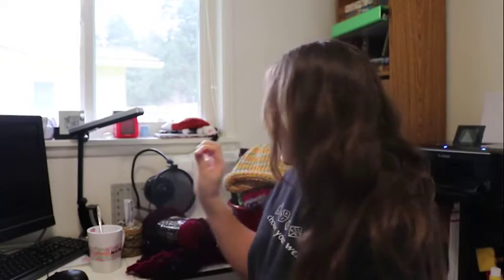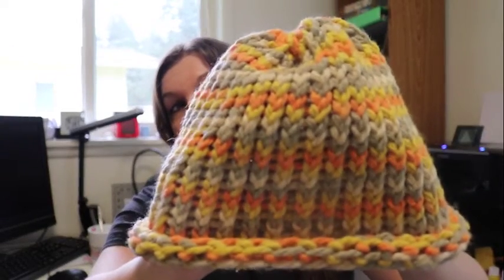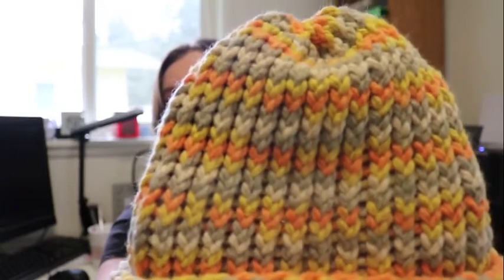So here's what I finished in the past few days. This is a Loom Knitted Hat made with super bulky wool acrylic blend. This is a Big Twist yarn, which is a Joann Fabrics exclusive yarn. It's a wool acrylic blend. I want to say 20% wool, 80% acrylic.